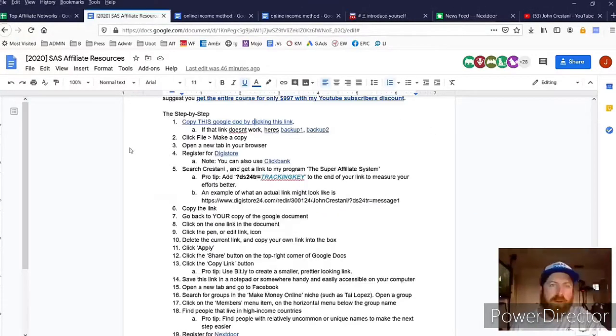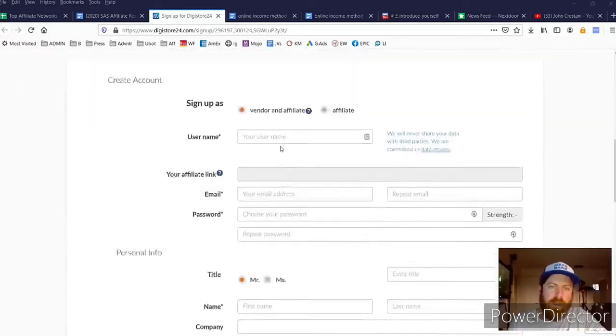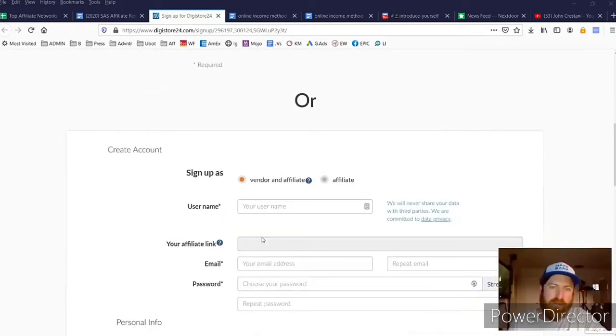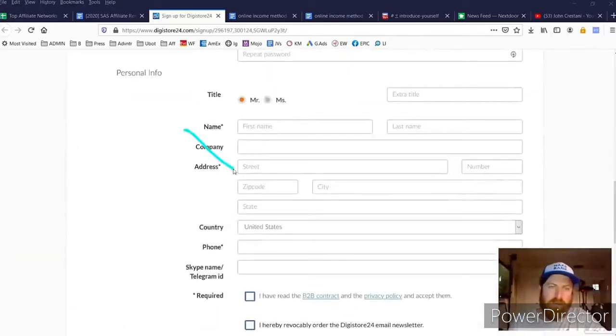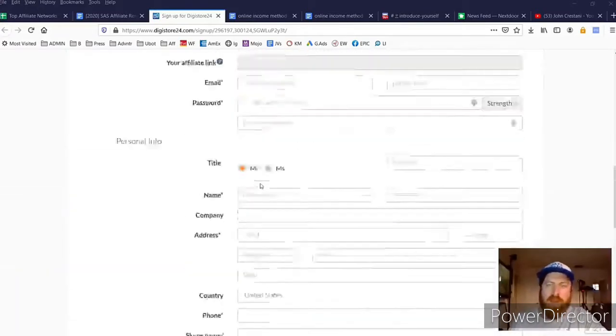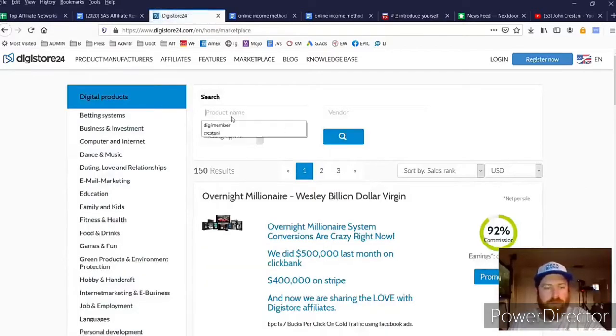Now we're on to step four, which is registering for DigiStore. When you arrive at DigiStore, you'll see you can log in or sign up for an account, and you'll just fill out your information there. Again, the things with stars are required, things without stars are not required, assuming you don't have a company. This is a great affiliate platform. After you're in, you'll go up to the marketplace right here.